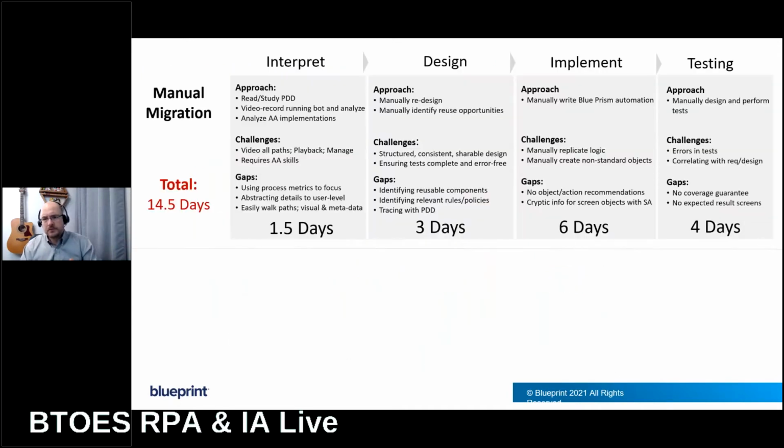So to give you a better understanding, these are some examples of the switching costs that we've seen today on an average bot. I know there's no such thing as an average bot, but we'll take the idea of an average bot. Without Blueprint, migrating robots is really time consuming and intensive, and it's a manual effort.